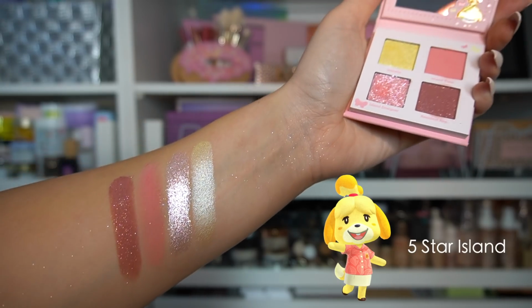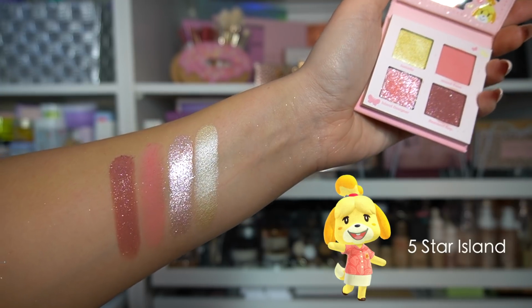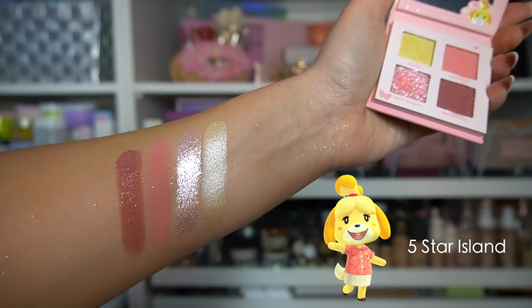Next is 5 Star Island. This is the pink palette with Isabelle all over the front of it, and this is the palette that I chose to use in this video today, and we will get into that towards the end of the video. But this one is a little unique because it does have a yellow shadow in it, which I like because Isabelle is a yellow puppy, and it's very cute. It has the pink iridescent glitter, it has kind of a coral matte, and a brown with multicolored micro glitters in it.